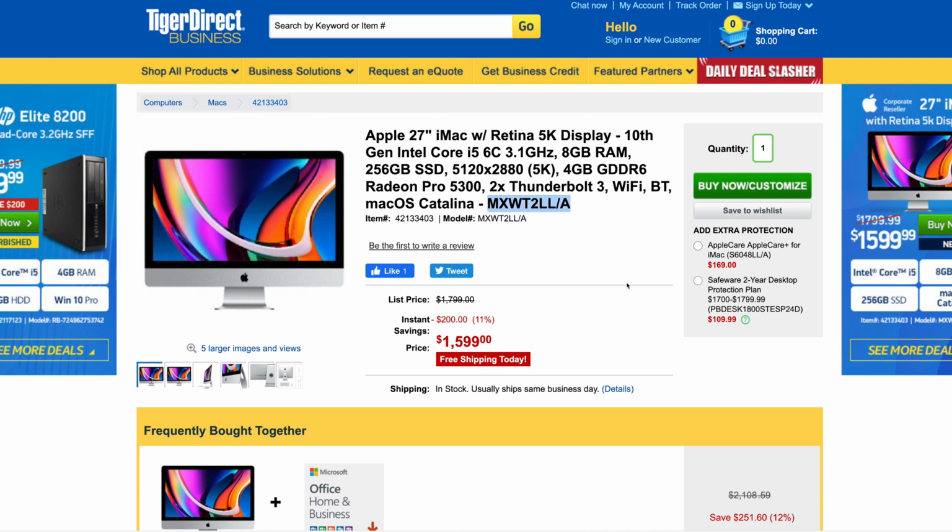It's got the 8 gigs of RAM, 256 SSD, 5K screen, and the 4 gigabyte GDDR6 Radeon Pro 5300. Everything is included for $1,599, and this just came out. So it's an incredible price. At this price, I think it's the best Mac deal there is right now. Free shipping involved as well, so check that out.